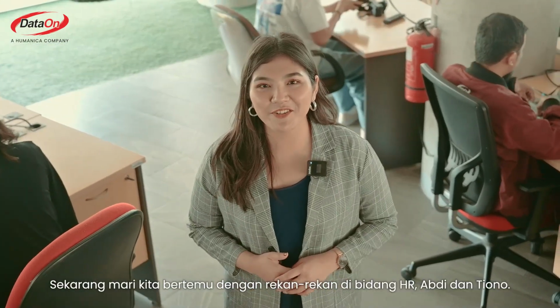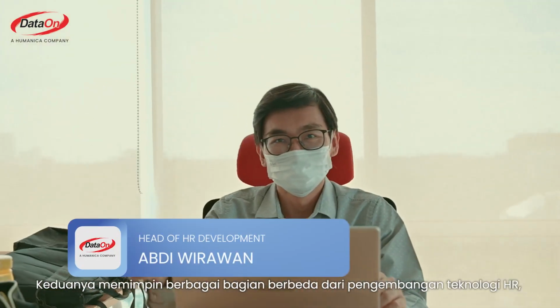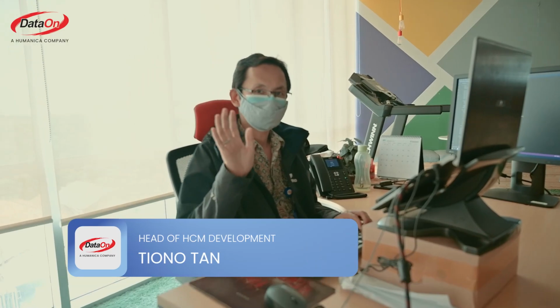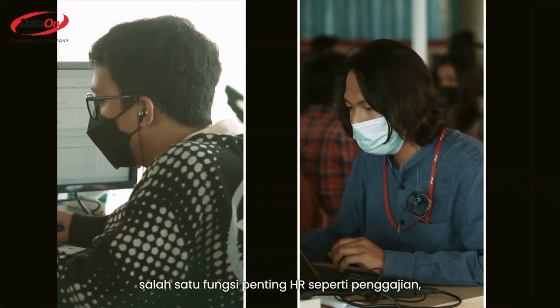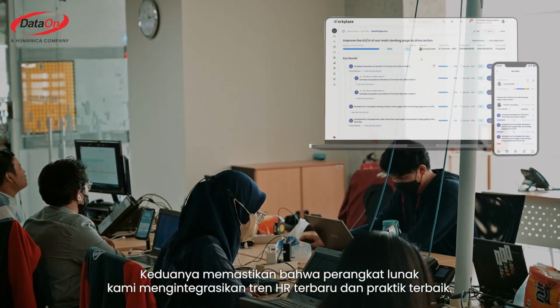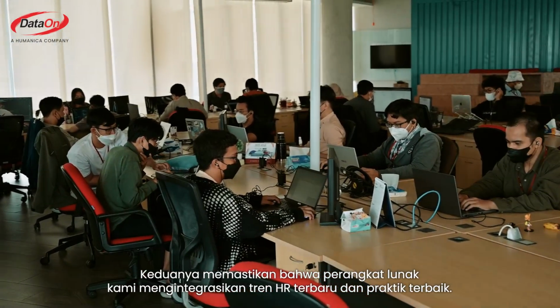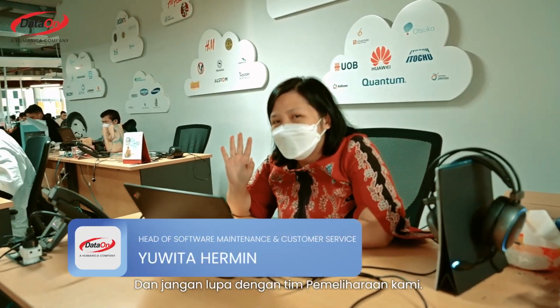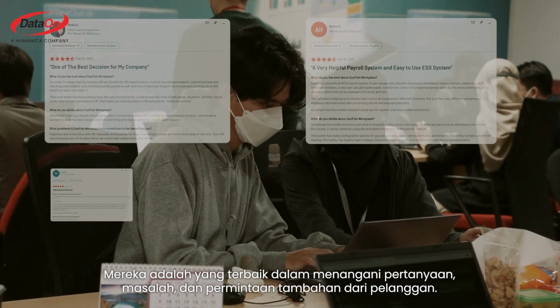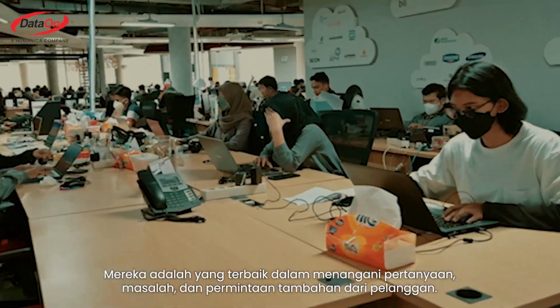Now let's meet the HR counterparts Abdi and Tiono. Both had different parts of the HR development. One the crucial functions of HR like payroll, time and attendance, and the other our strategic modules. Both make sure that our software integrates the latest HR trends and best practice. And let's not forget our customer service team. They are the best at handling customers' questions, problems, and add-on requests.